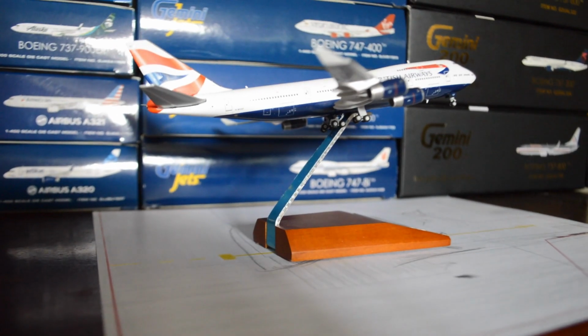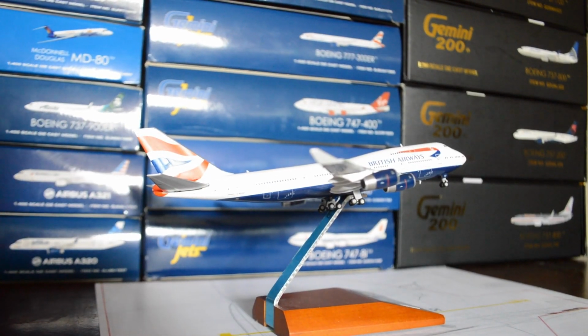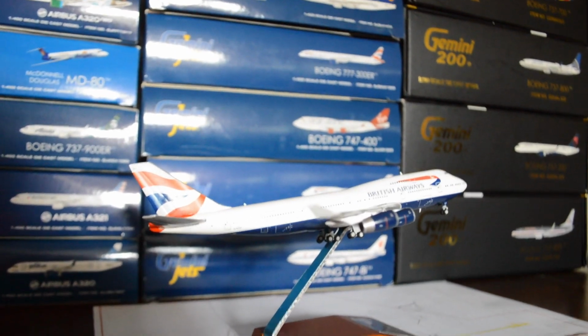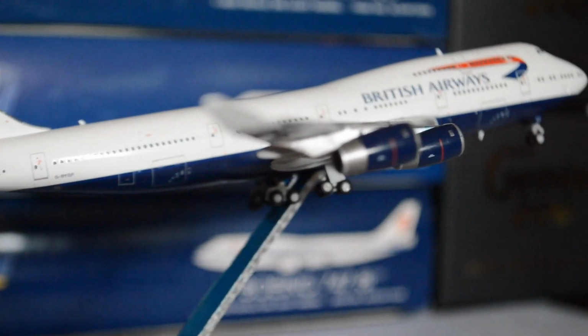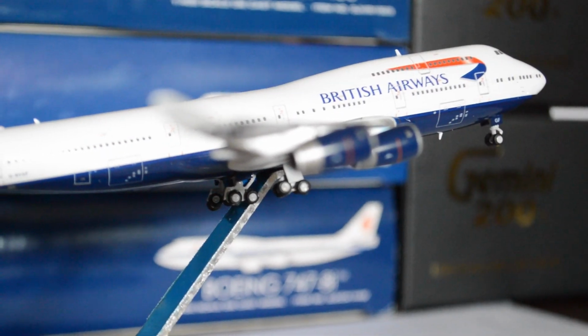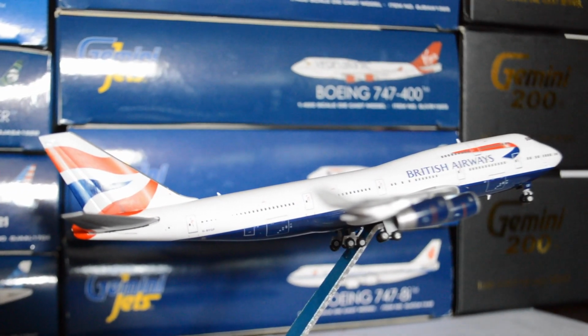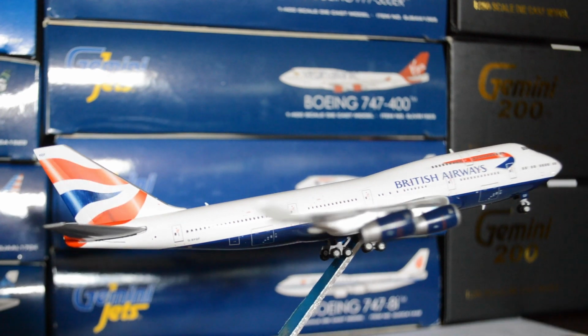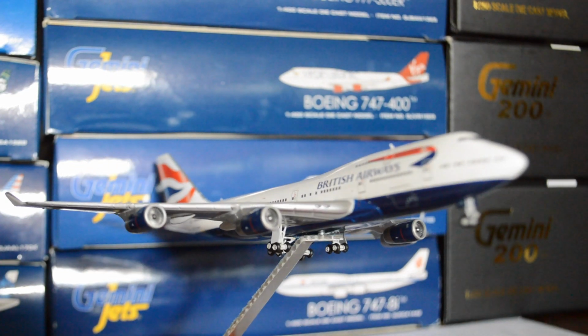Alright, this is a very nice model. I highly recommend it to anyone. I mean, it is on the expensive side, but that's kind of what you expect when you buy one of these Gemini Jets models, particularly recently. But yeah, as we do a quick 360, I'll give my summing up thoughts about it.